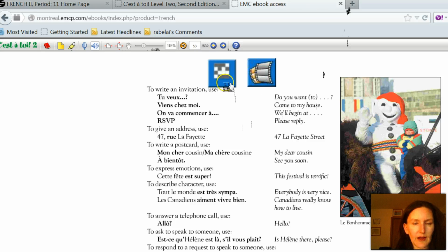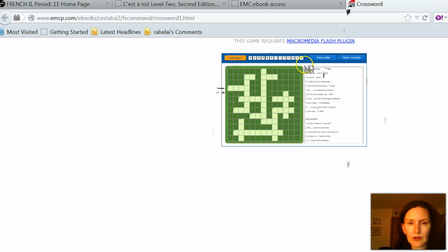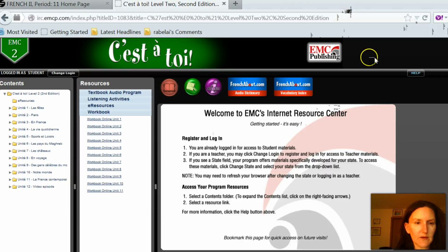And here we have a video clip, so you can access a very short version of the video of the chapter this way. And you can also do a practice crossword, which helps you review your work. You do need Macromedia Flash to operate this, but you can make it bigger by clicking enlarge. And you can click on give your answers in here, and then you can check them for practice. So there are lots of things that you have available in your textbook for you to practice. So I'm going to close this out.